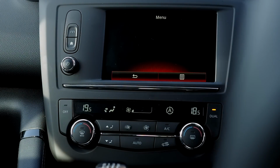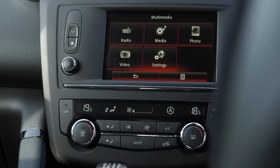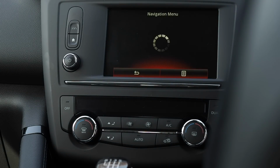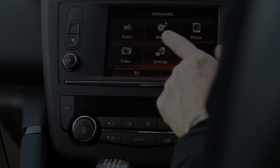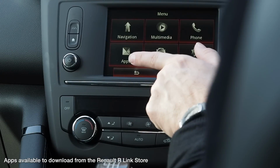Press here to connect your phone via Bluetooth. Press here to access your radio and Bluetooth audio streaming functions. Press here to operate the satellite navigation system. Press here for settings, dashboard display, parking sensors, etc. And press here to access the R-Link 2 apps.